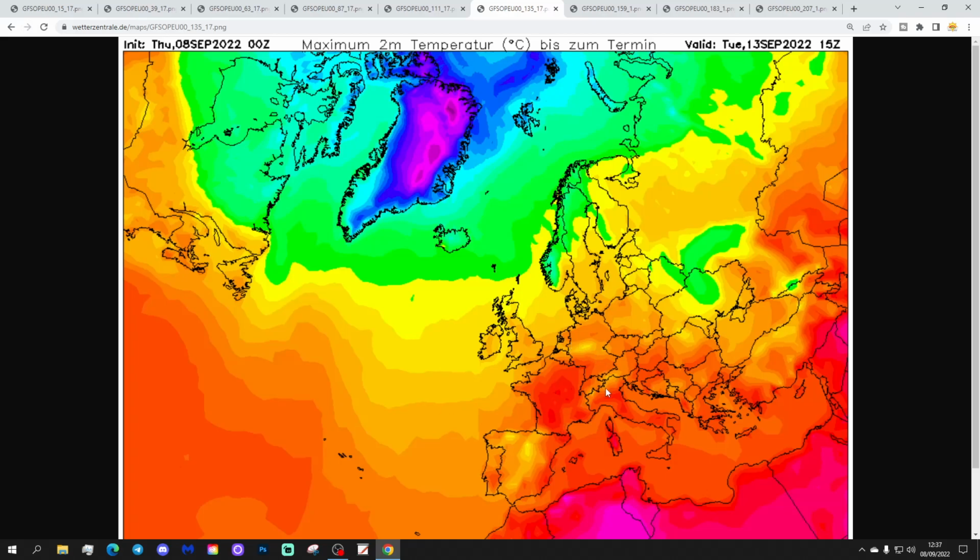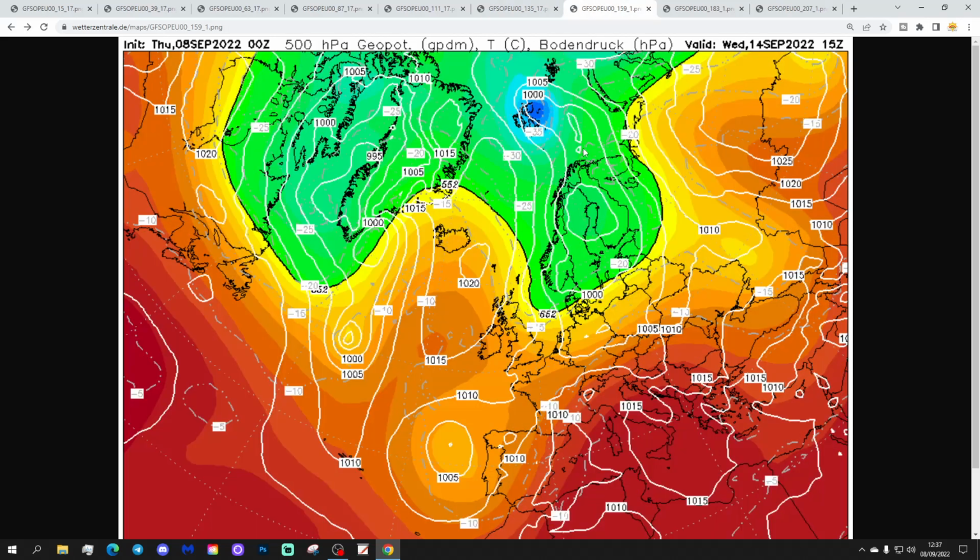Temperatures look like that, very warm to hot through parts of France and pretty warm through most parts of the Mediterranean as well. Further north, it's cooler though over Scandinavia. Temperatures actually looking quite chilly across the northern parts of Scandinavia, maybe even cold enough for a few snowflakes in mountainous areas. And the northeast of Europe looks quite cool as well.